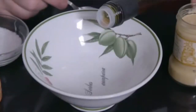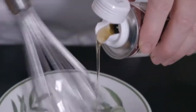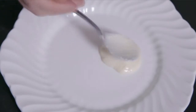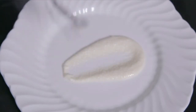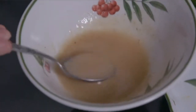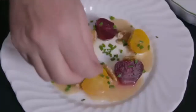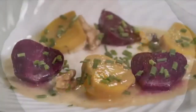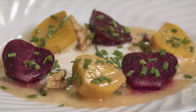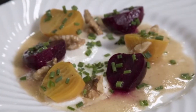In a bowl, I combine a little raspberry vinegar with mustard, salt, pepper, some walnut oil, and mix thoroughly. I spread 1 tablespoon of smooth, fresh goat cheese on a plate. I top with beetroots and some walnut pieces, then drizzle the dressing on top and sprinkle with finely cut chives. This salade de betterave aux noix et fromage de chèvre is a superb entree or a light lunch.